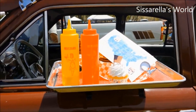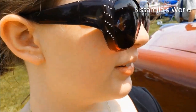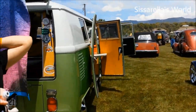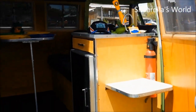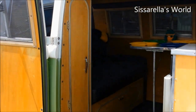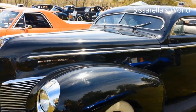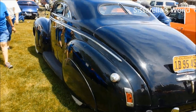Route 66, yep. Sonic used to have trays like this. Yeah. That's pretty. Very bright. Found Dad. Did you know? Look at that. It has like a little table, fridge. Oh, yeah, you could kind of live in there. That's pretty cool. Do you think you could see out of that? Yeah, no. Holy moly.